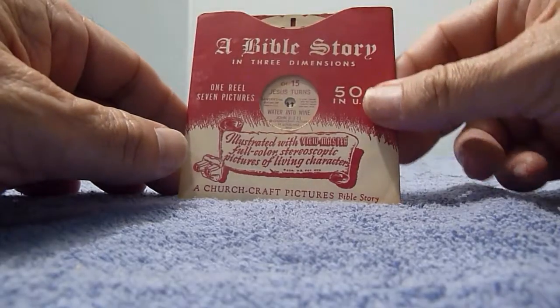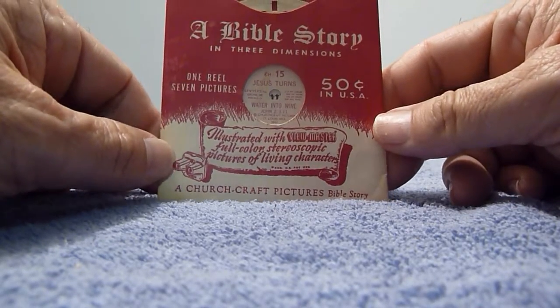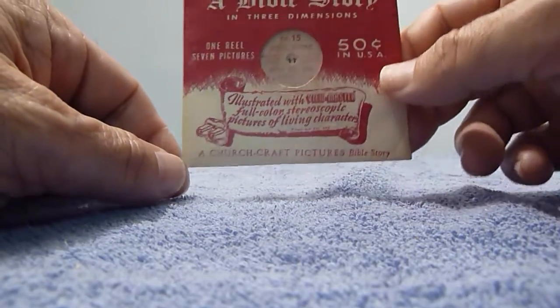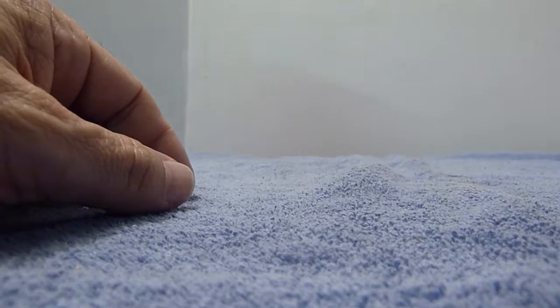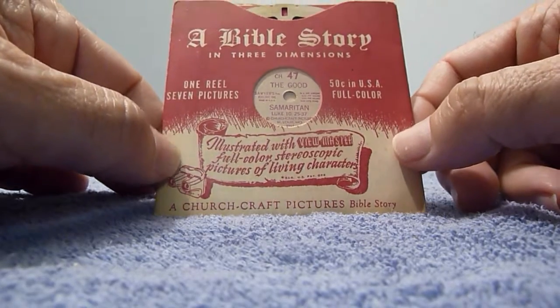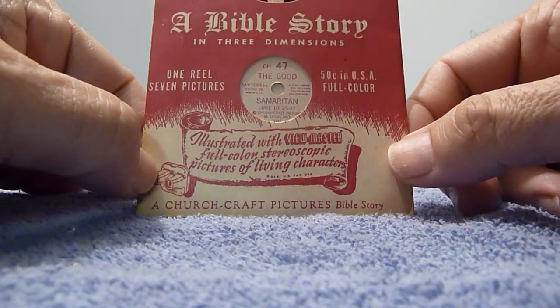Also, I have Jesus turns water into wine, but it has a booklet. I don't have to show all of those. So good. I'll let you read that one.